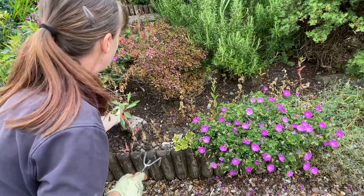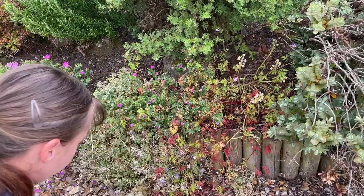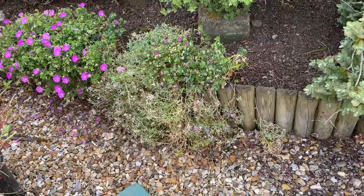Like I said at the start of the video, this part of the garden will be re-landscaped. I'm not sure when, but it'll definitely be sometime this year. So hopefully, if I do get a chance to help my dad come and landscape it, then I'll film it. But if not, then I will definitely show you what it looks like after, when he's done it.